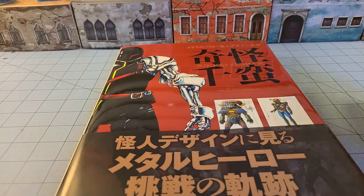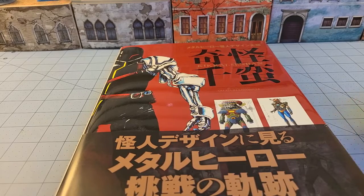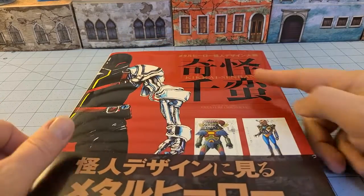This book came out in 2017, and I don't remember the excuse that I was given at the time. Probably it was too big, too heavy, and too expensive. This sucker was not cheap, but it is a big book. I mean, quite big. This is Kikkai Senban.